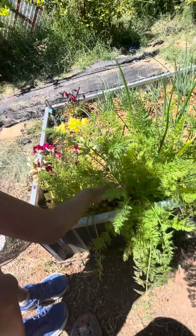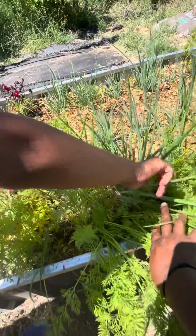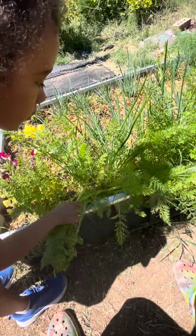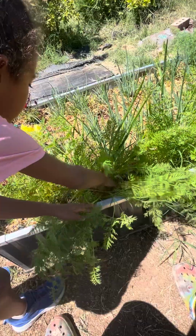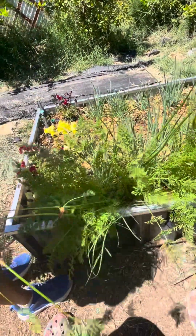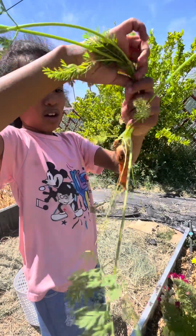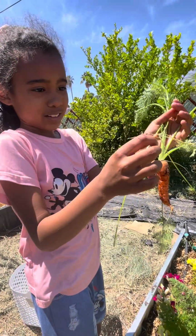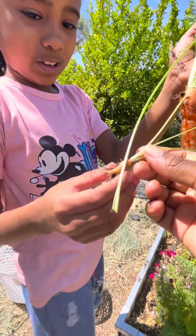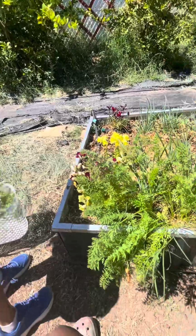Make sure not to get the onions that are in there. I also have onions in here interplanted. Yep, so just pull along this strip. I think this one's a good one. You don't have to pull one by one, you can pull them all. Ooh, show them. Yeah, that's a nice one. It's just another little tiny baby one. I always grab the baby ones. Sometimes. Well, we're grabbing them all. So it's okay if you grab the baby ones.